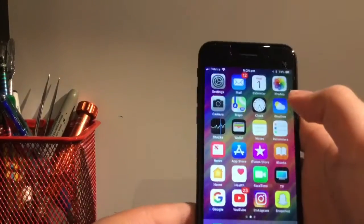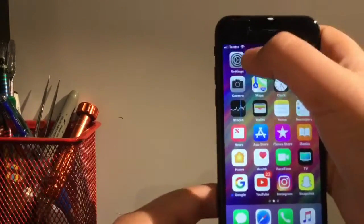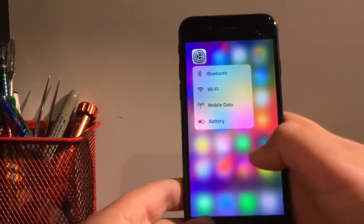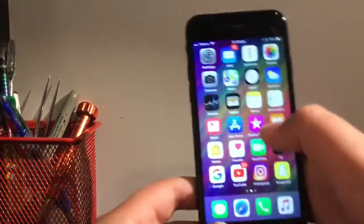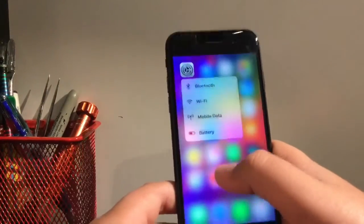It's so helpful. The one that I probably use the most has to be the settings one, where I force touch or 3D touch on it, and I can quickly go to Bluetooth, Wi-Fi, mobile data, or battery. Of course, I can do that just by simply swiping up, and then you've got your little thing, and you can force touch on that as well to bring it up and make it bigger. But also, just 3D touching normally on the apps on the home screen is really good.